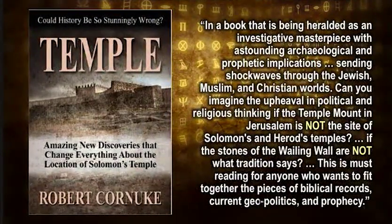And then there is one that many of you have read by a local teacher here, Robert Cornuke. The introduction to the book says, "This book is being heralded as an investigative masterpiece with astounding archaeological and prophetic implications, sending shockwaves through the Jewish, Muslim, and Christian worlds. Can you imagine the upheaval in political and religious thinking if the Temple Mount in Jerusalem is not the site of Solomon and Herod's temples, if the stones of the Wailing Wall are not what tradition says?" And so he rightly understands that this kind of view does affect geopolitics and Bible prophecy.